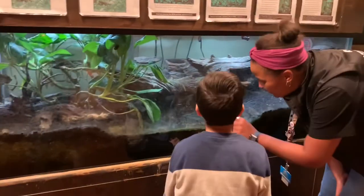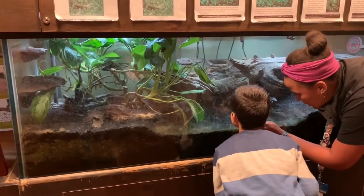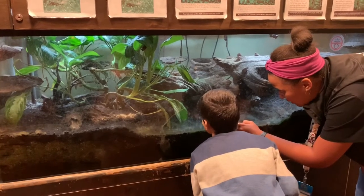Now if we look, sometimes they hang out on trees. Do you see? Sometimes they hang out on the rock. Do you see a really tiny one on the rock right there? Yeah. That's one right there.